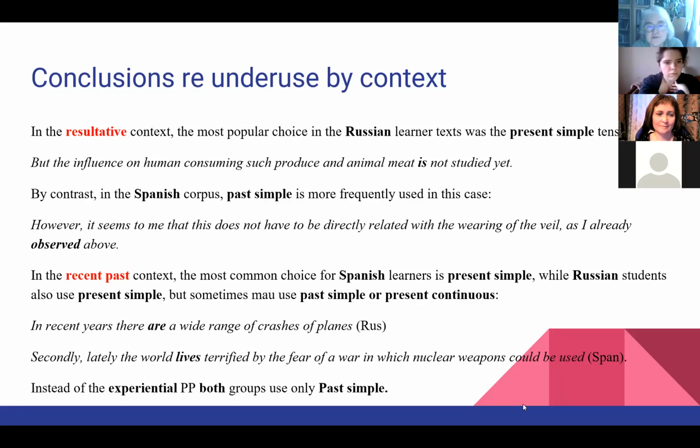However, it seems to me that this doesn't have to be directly related with the wearing of the veil, as I already observed above. It's about my observation that has just taken place, and it is presented as the result, and nevertheless no present perfect, just simple past. The recent past: in recent years, there are a wide range of crashes of planes in Russian, just as we predicted. And secondly, lately, the world lives terrified by the fear of a war, lives present simple, not simple past for a change, in the Spanish context.